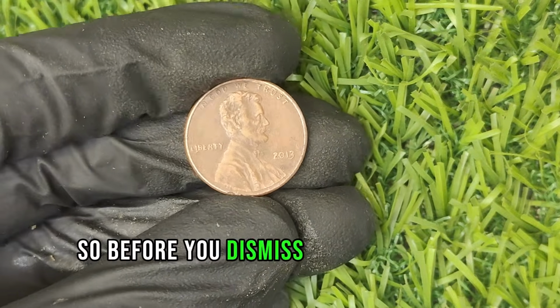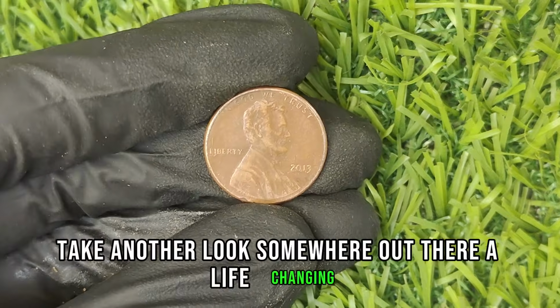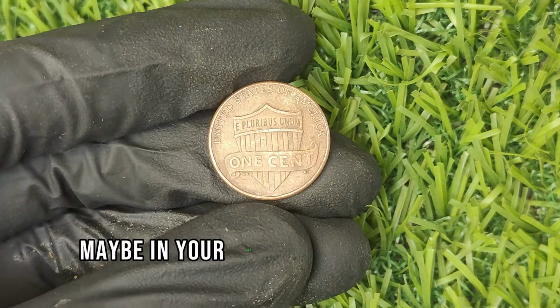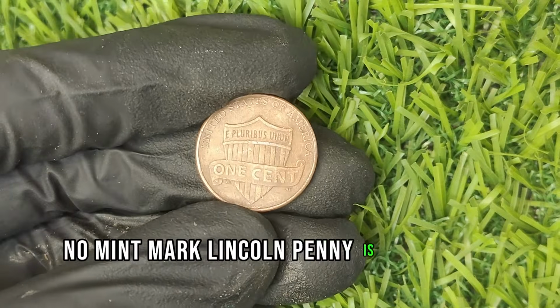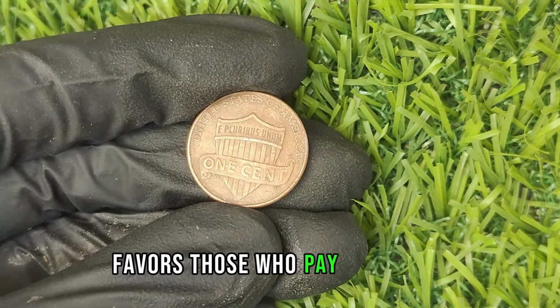So, before you dismiss that handful of change, take another look. Somewhere out there, a life-changing coin is waiting to be found. Maybe in your drawer. Maybe in your car. Maybe in your hand right now. The 2013 no mint mark Lincoln penny is more than just currency. It's a reminder that fortune favors those who pay attention.